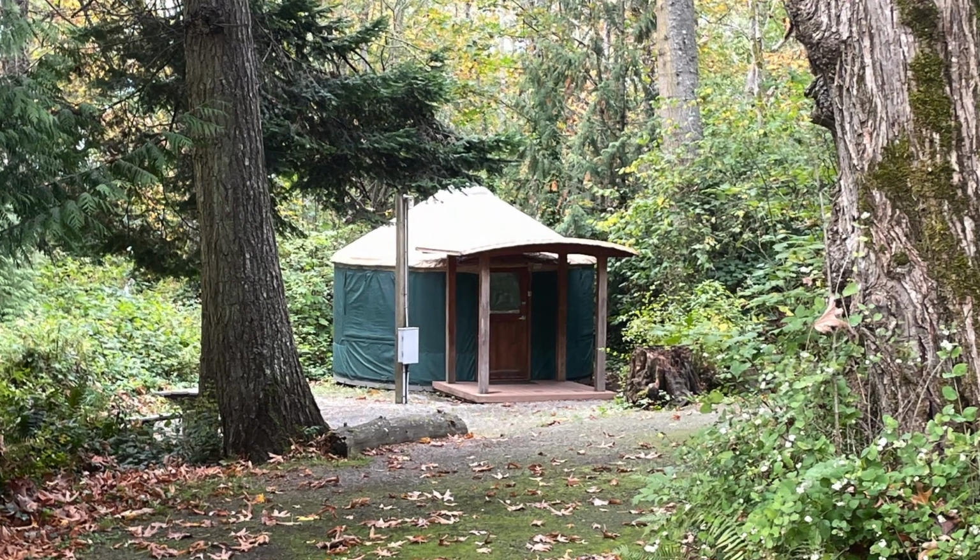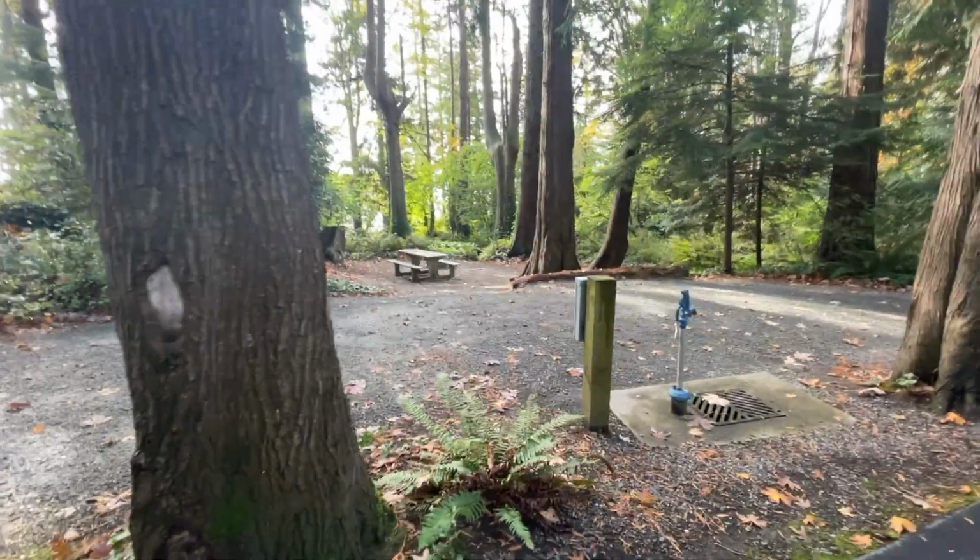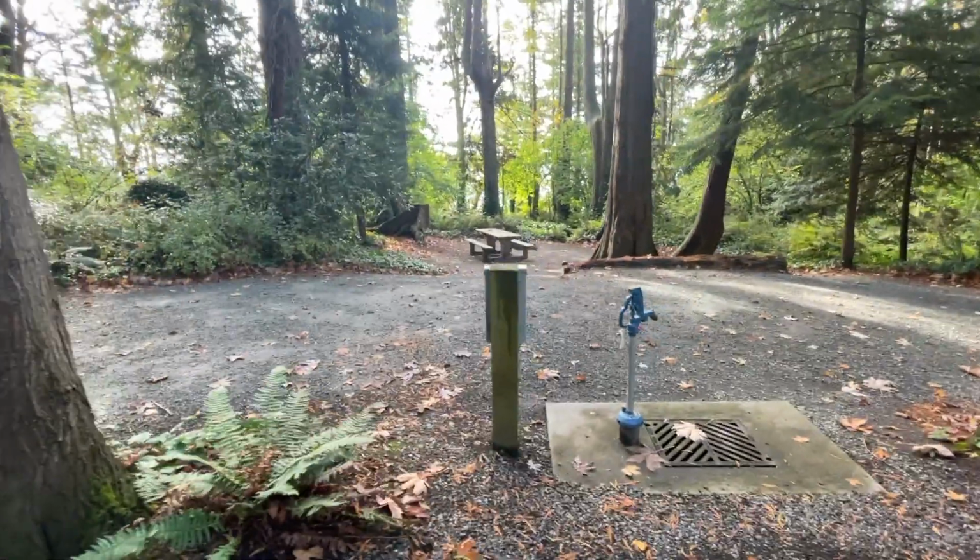Now, the park is open year-round. It has 10 yurts and 30 partial hookup campsites. Now, all sites can be booked online. I think it's about 270 days in advance that you can go ahead and reserve. And I have to tell you, during the summer, this is probably a really popular place to come. I wasn't able to get in during the summer, but because it's fall, not a lot of folks around.